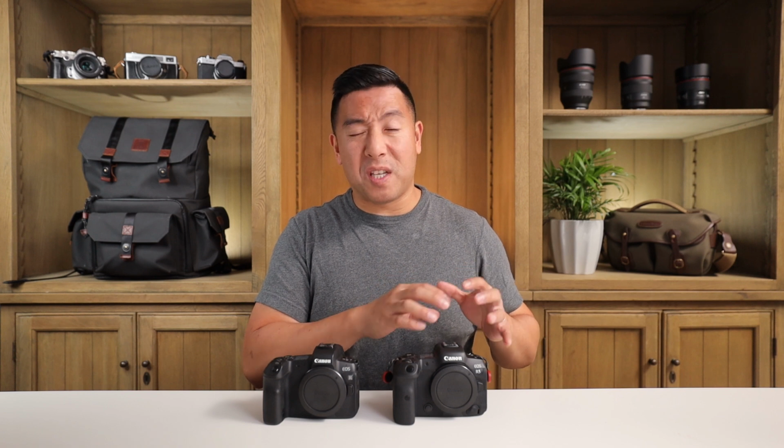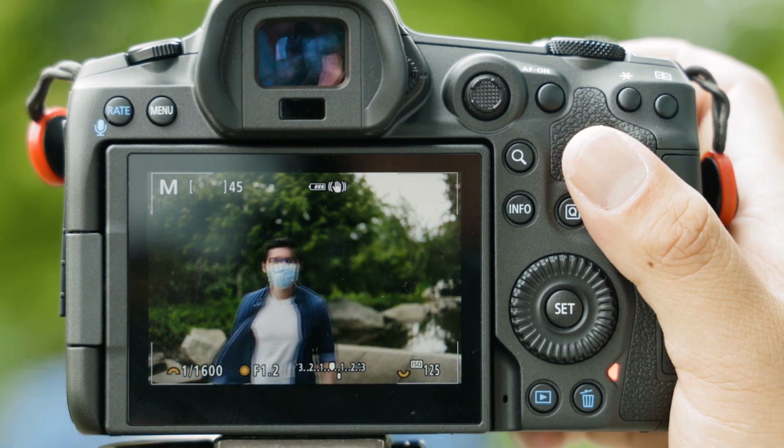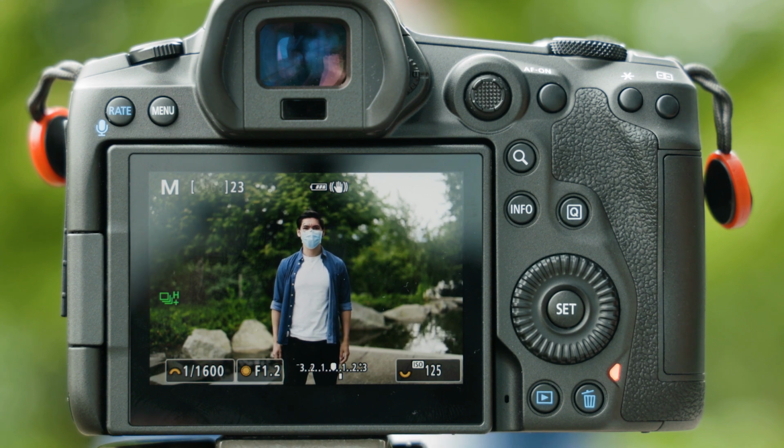The next thing is autofocus. This is another big feature that a lot of photographers want, and the Canon EOS R5 and R6 kill the Canon EOS R. However, if you're just going to be shooting landscapes, portraits or still life, where you don't have a subject that's constantly moving, then the Canon EOS R is completely fine, and you're not going to notice a huge difference. But if your subject is moving erratically, running around, turning around, spinning, then the Canon EOS R5 and R6 have a much more reliable and accurate autofocus.